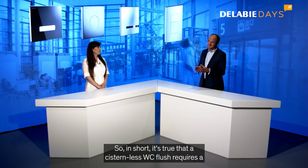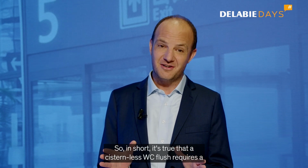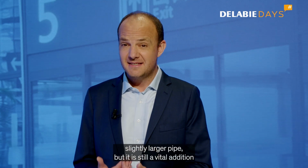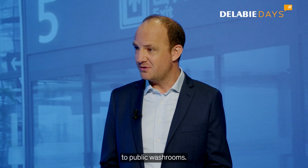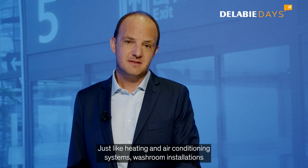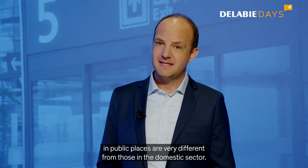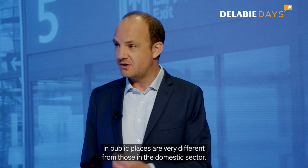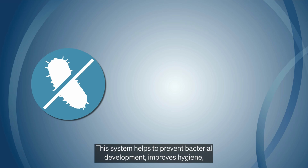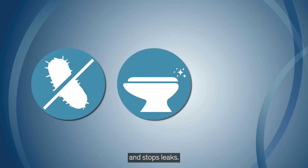I see. So, in short, it's true that a cistern-less WC flush requires a slightly larger pipe, but it is still a vital addition to public washrooms. Just like heating and air conditioning systems, washroom installations in public places are very different to those in the domestic sector. This system helps to prevent bacterial development, improves hygiene, and stops leaks.